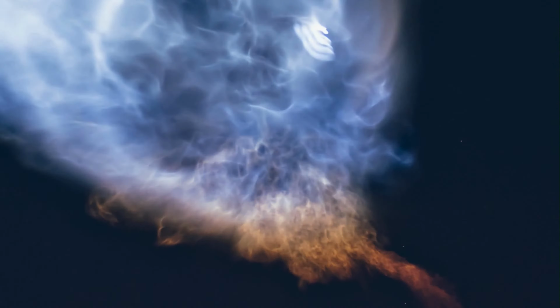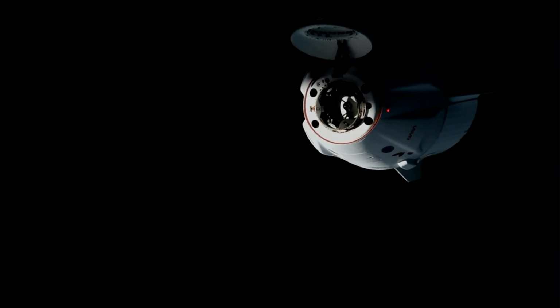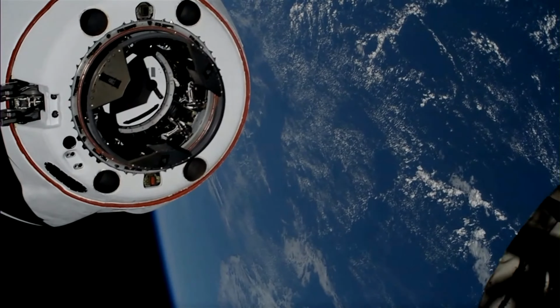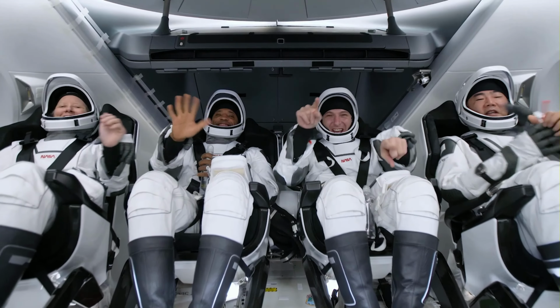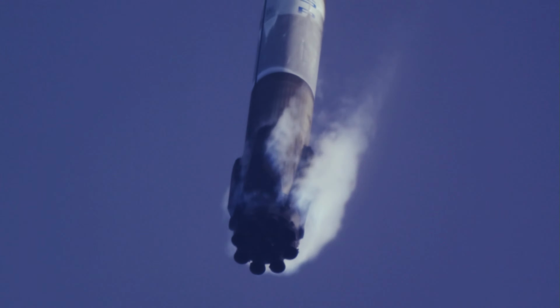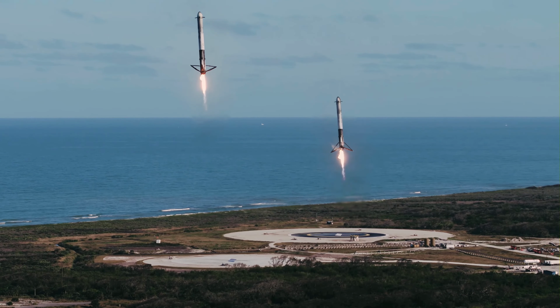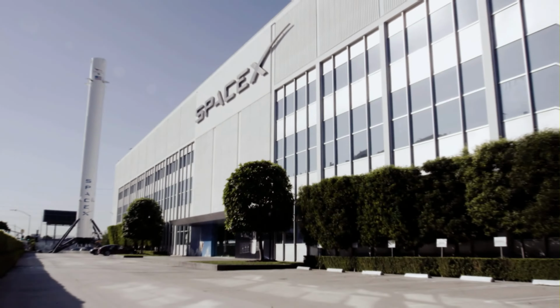Vehicle is supersonic. Stage separation confirmed. Dragon, separation confirmed. Stage one is transonic. Landing leg pad deployed. And Falcon 9 has landed.